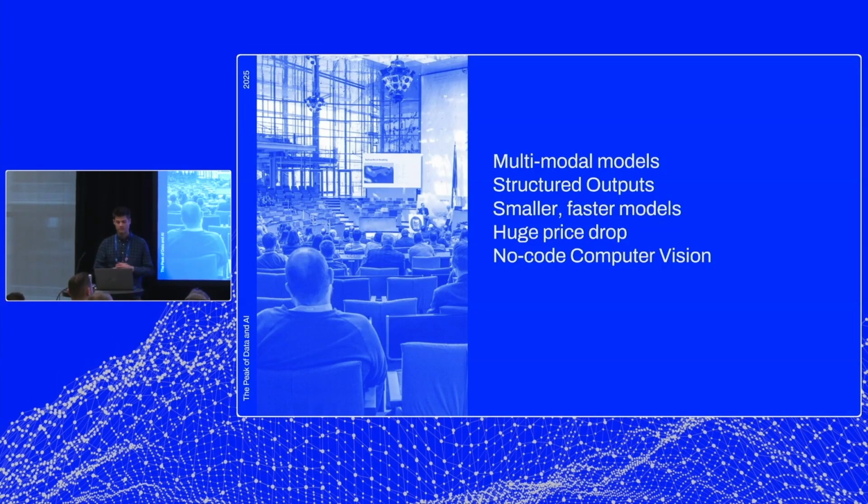And also another one, the advent of no-code computer vision techniques. So this isn't just generative AI, this is your more well-established computer vision techniques starting to become more accessible to a wider audience as well.